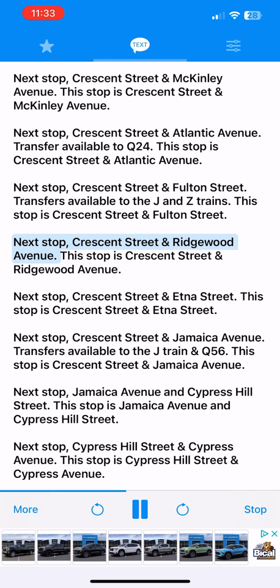Next stop, Crescent Street and Ridgewood Avenue. This stop is Crescent Street and Ridgewood Avenue. Next stop, Crescent Street and Etna Street. This stop is Crescent Street and Etna Street. Next stop, Crescent Street and Jamaica Avenue. Transfers available to the J train and Q56. This stop is Crescent Street and Jamaica Avenue. Next stop, Jamaica Avenue and Cypress Hill Street. This stop is Jamaica Avenue and Cypress Hill Street.